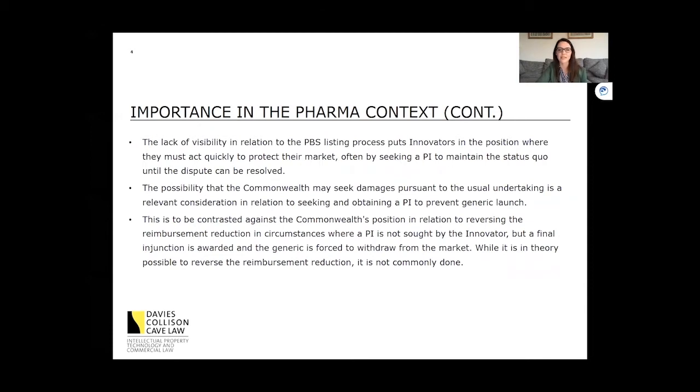This is to be contrasted against the Commonwealth's position in relation to reversing the reimbursement reduction in circumstances where a PI is not sought by the innovator, but a final injunction is awarded and the generic is forced to withdraw from the market. While it is in theory possible to reverse the reimbursement reduction, it is not commonly done.